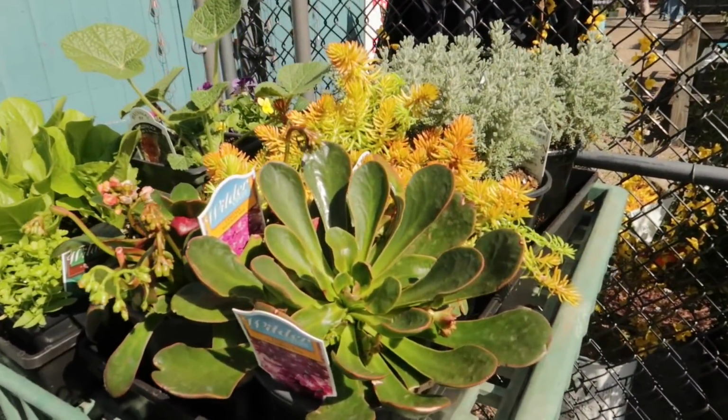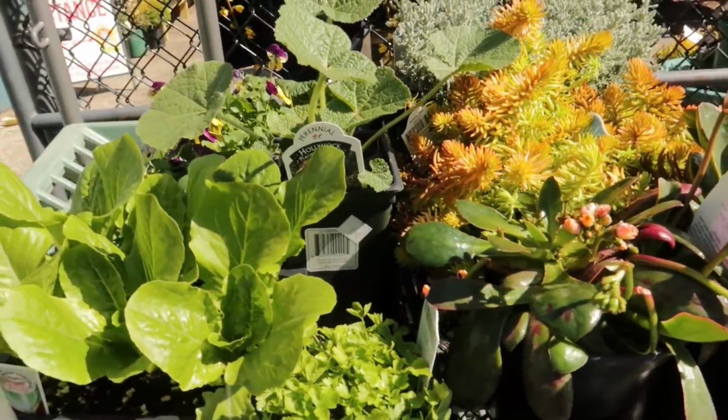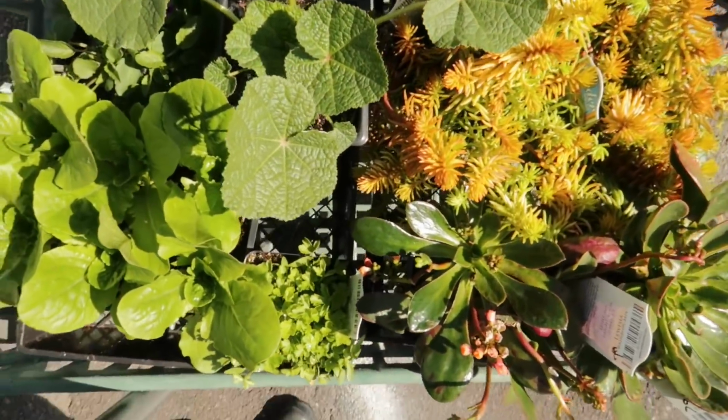Well, I think that's a pretty good haul. Let's just pop these things in the car and maybe I'll have a fun montage of driving home New England style.